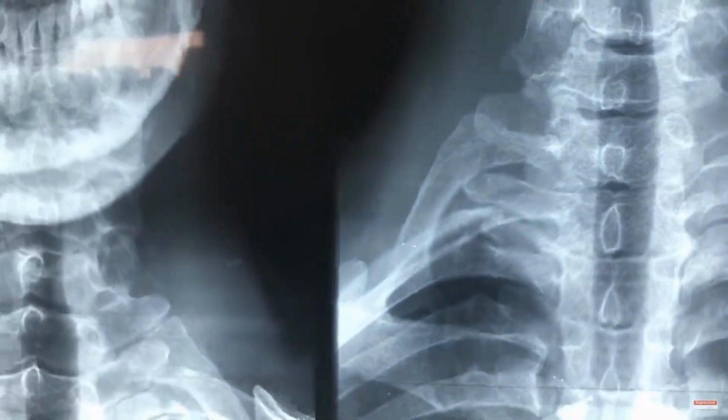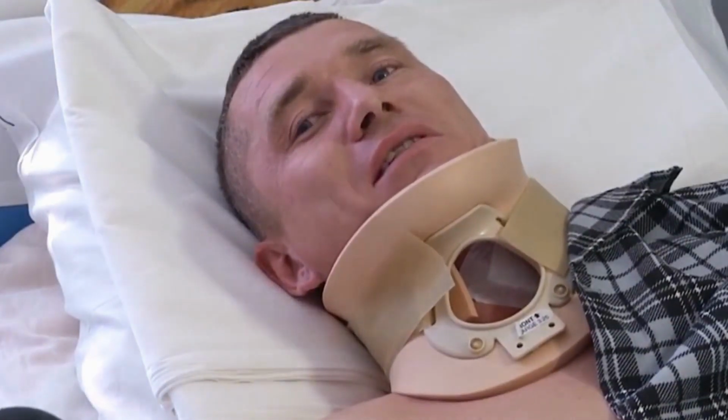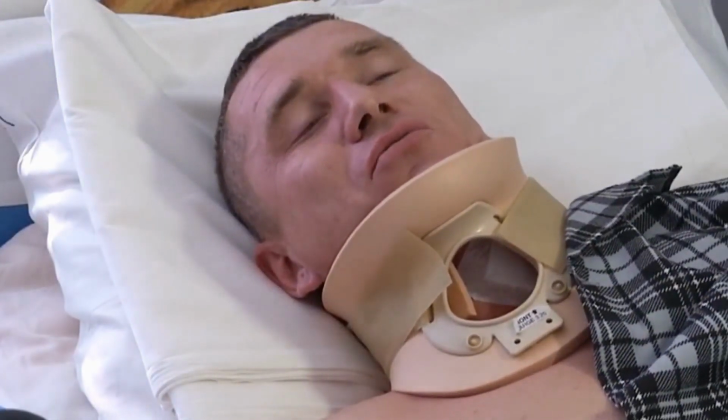The damage will vary from weakness to complete loss of function in the legs, arms, torso, and pelvis. The prognosis can range from disability to even death. Children are more susceptible to neck injuries, their muscles and ligaments are weaker, their joints are immature, and so on.